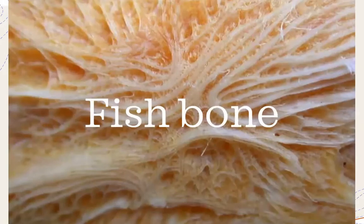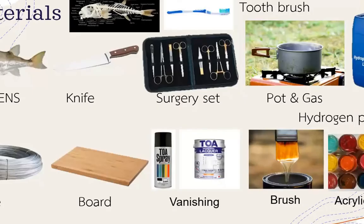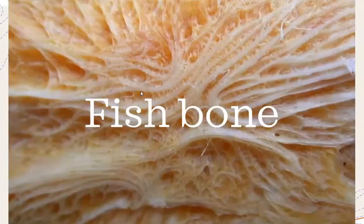Okay, we can share some ideas about taxidermy. If you have questions, we can go to fish bone. I have a lot of bones, and a lot of experience with many fish.